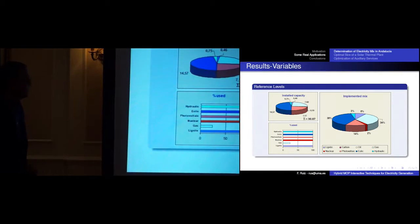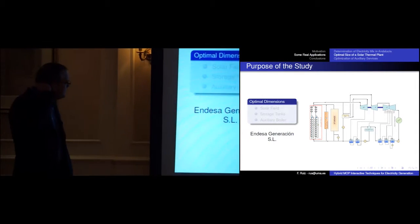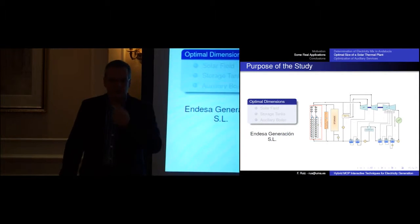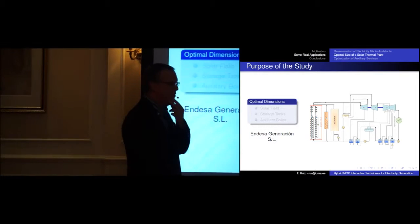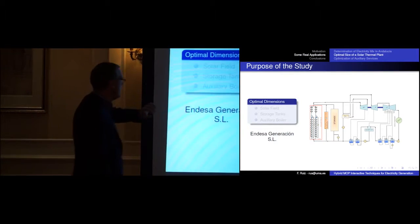So that's the first application. The second one that was hired by Endesa, which is one of the main electricity companies in Spain, was to find the optimal dimension of a solar thermal plant. That is something like this.